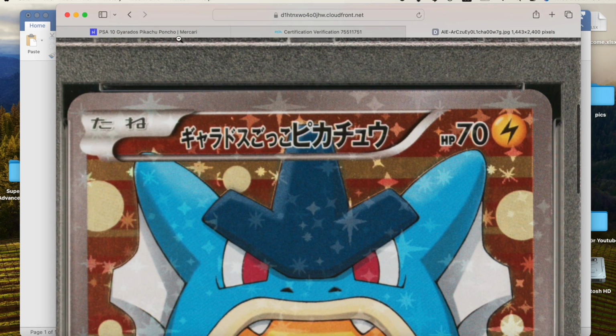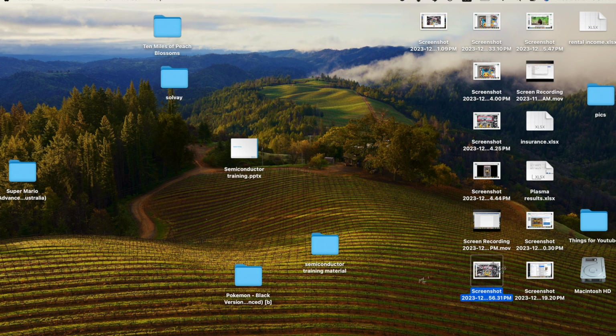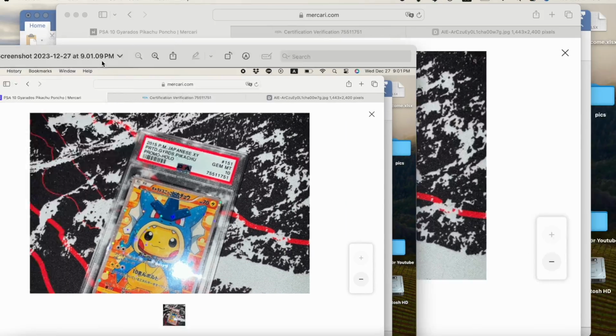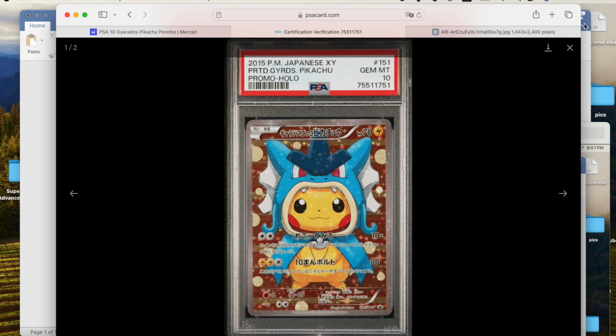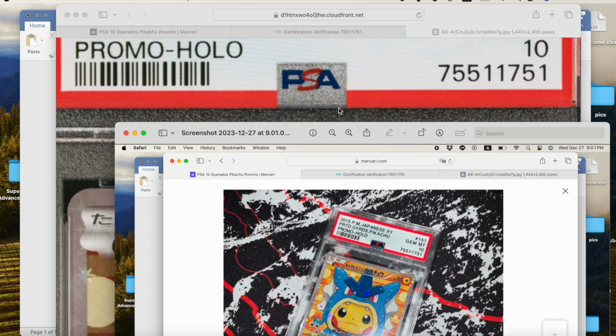And we'll take a look at the same thing, right? Let's see if we can get a closer up view. Take a picture. Where'd that picture go? Here's the picture. So we're gonna bring this picture over here. We're gonna check the barcode.